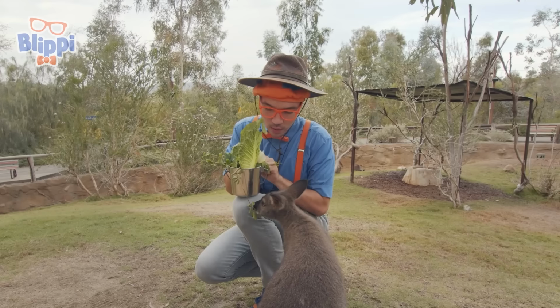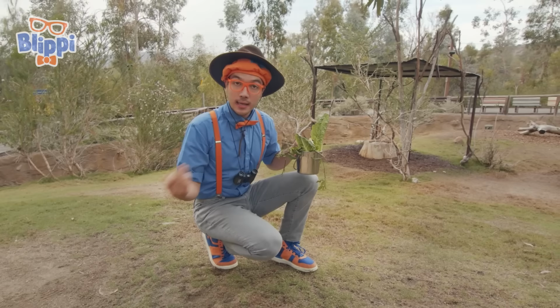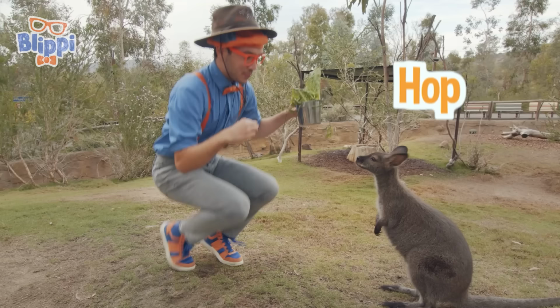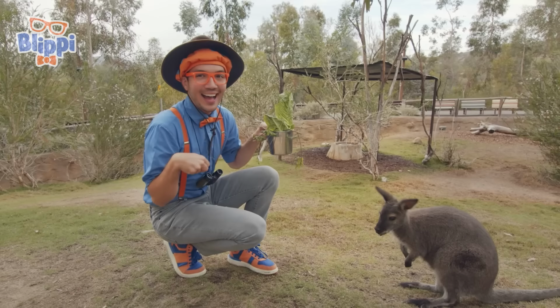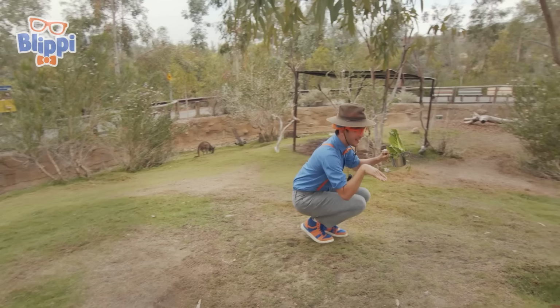Whoa, do you see this? Look, Bee has a really big tail. Hey, Bee. Whoa, did you see that? Yeah, Bee likes to hop. Ooh, there's a treat. I like to hop too. Hey, let's hop like a wallaby. Whoop, whoop, whoop. Whoa. Hey, Bee, do you want another treat?